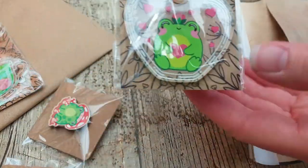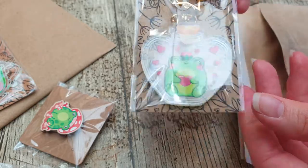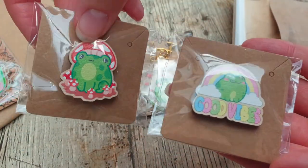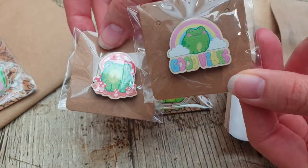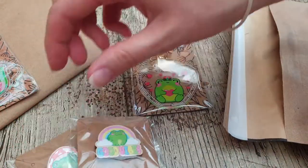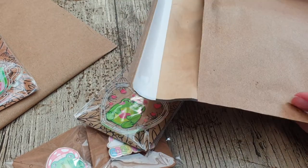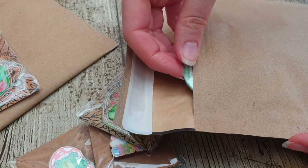So someone wanted a love frog, which I can see the love frog being pretty popular, and they also ordered two pins. So they ordered the mushroom frog and the good vibes frog, which I can see being probably my most popular one. So that was great, but then I had to go and open all the boxes again to get what I wanted. So that's that one done. That one's actually going to Australia. Oops, almost forgot the freebie.